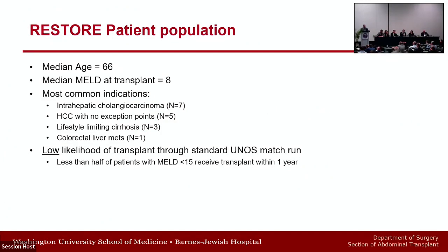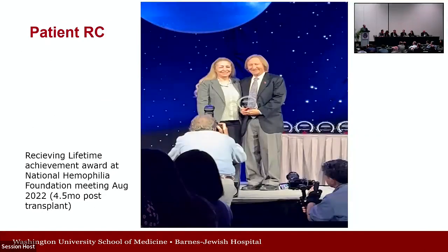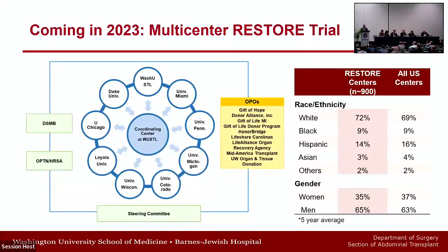So of our recipients, 80% have had malignancy for which they were not going to get a transplant. 7 with intrahepatic cholangiocarcinoma, HCC that was beyond UCSF, colorectal metastasis. I'm going to skip through. There's a couple of patients that I was going to show you about, but I'm going to skip through these. But suffice it to say, the recipients would not have had liver transplant otherwise.